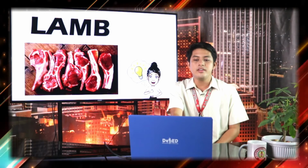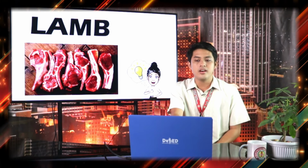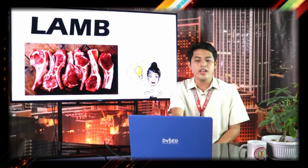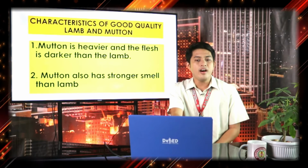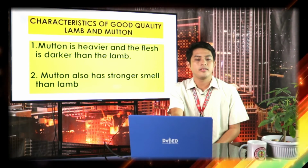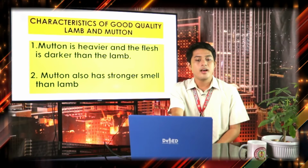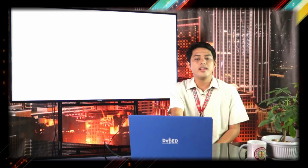The meat is tender, flavorful, and juicy with a pinkish red color. The flesh of the lamb varies in color from light pink to dark red depending on the age of the animal and the variety. Here are the characteristics of a good quality lamb and mutton. First, mutton is heavier and the flesh is darker than the lamb. Second, mutton also has a stronger smell than the lamb.